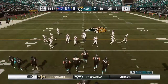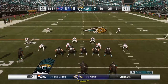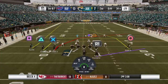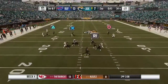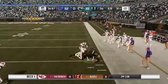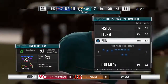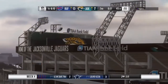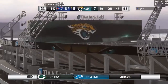Extra DB on the field for the Bills here on third down. Yeah, maybe thinking pass. Now Green. From the gun, he'll throw. The open man and Shark, it's complete. And he's taken down right at the 45-yard line. And now we won't see a play on first down. We're going to get a timeout instead, as the clock will stop with 37 seconds to play in this first half.